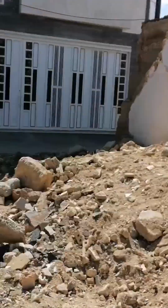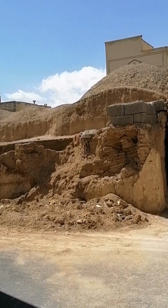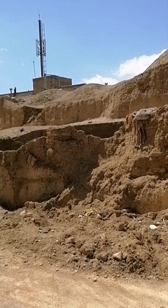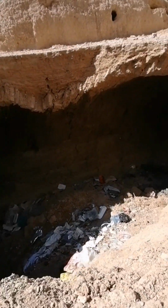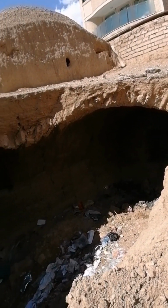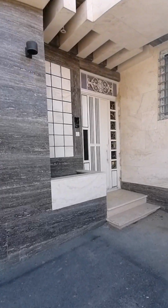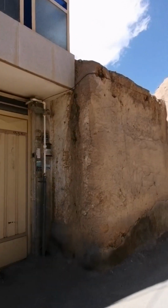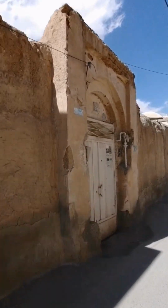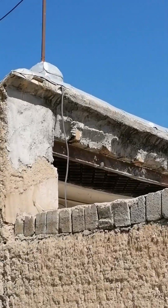And this is the fourth old house in this alley. Unfortunately, it's completely ruined. On the way, I took videos of other old buildings, but none of them were as attractive, beautiful, and perfect as the first house.